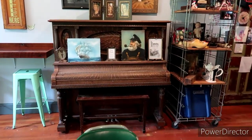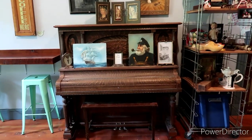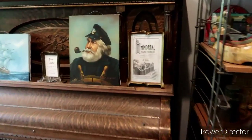This old school piano, I think that's this one right here. That is absolutely beautiful. Now, there's another way. Mortal Piano Company.